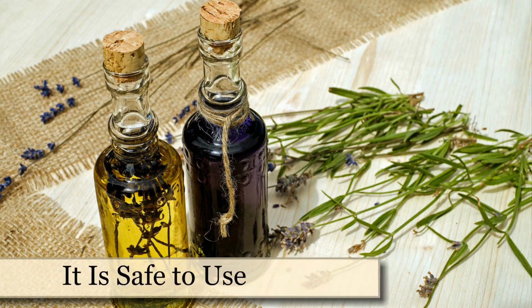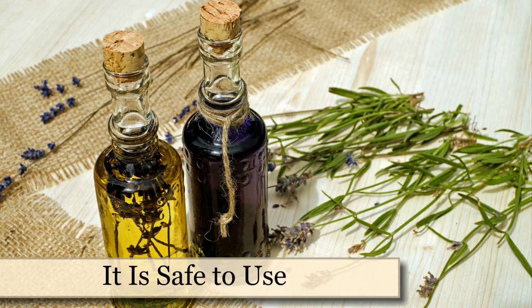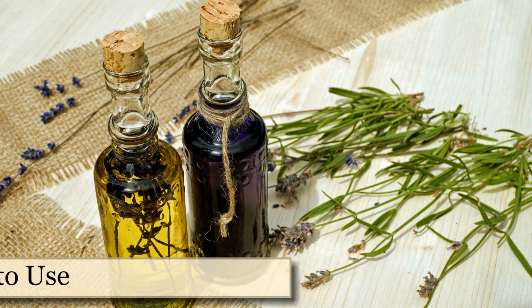It is safe to use. Use it straight from the bottle. There's no need to blend it with a carrier oil. Unlike many other essential oils, it's safe to apply lavender oil directly to your skin.